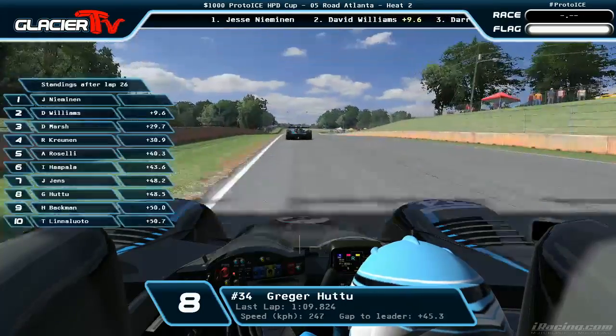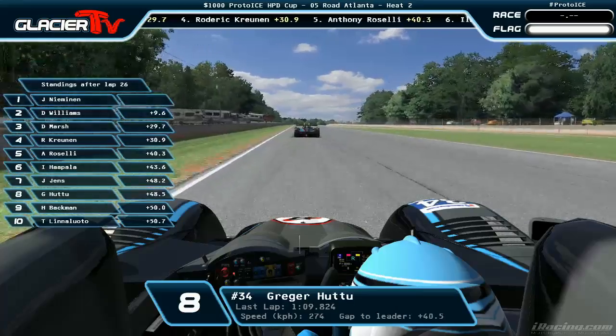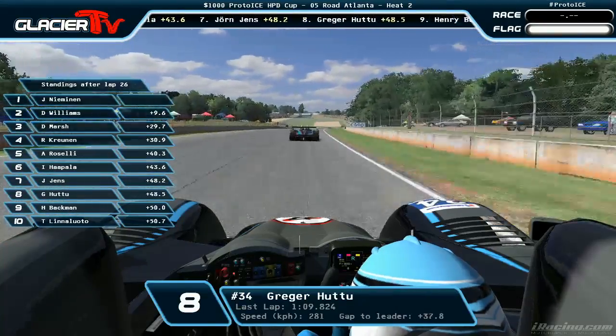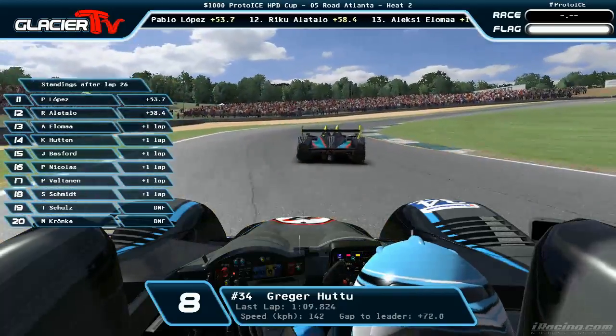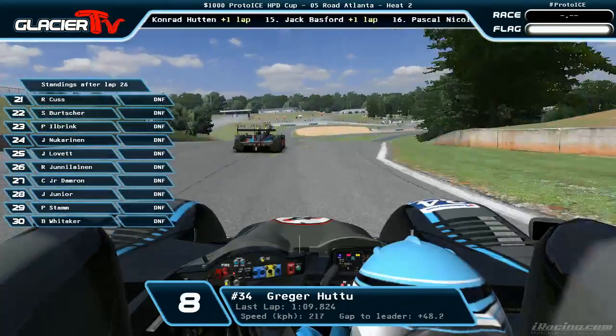Nieminen, meanwhile, working his way down into turn number 6 for the final time. He's got himself 2 cars ahead of him. This is Stefan Schmidt and Pasi Valtonen who have been battling on the racetrack for the majority of this race. Hutu will keep an eye on him. He's very close as they come down into chicane. He's got himself now just one more lap to try and get the job done over Jorn Jens.